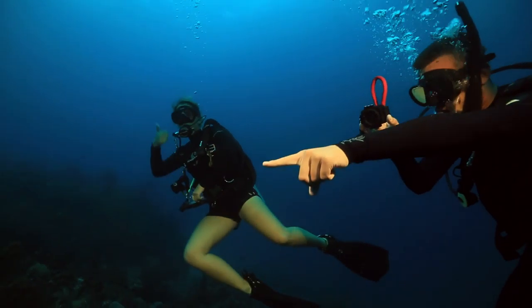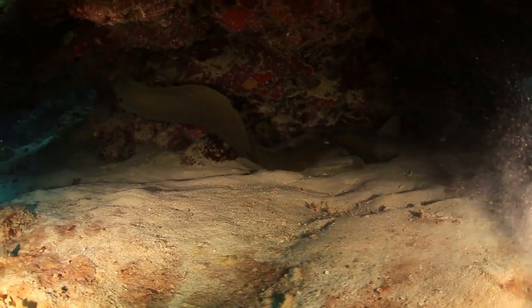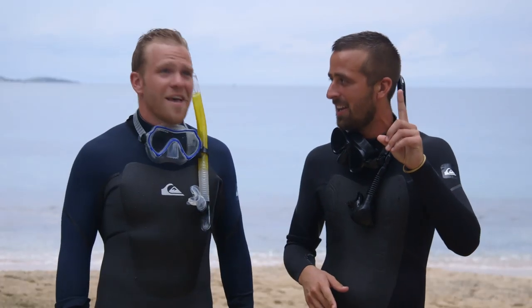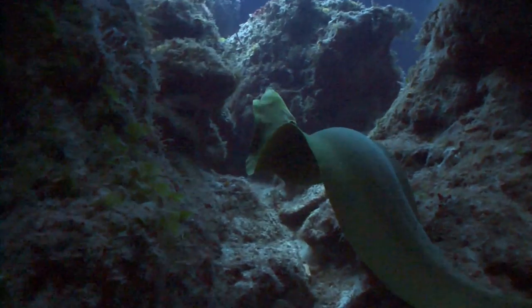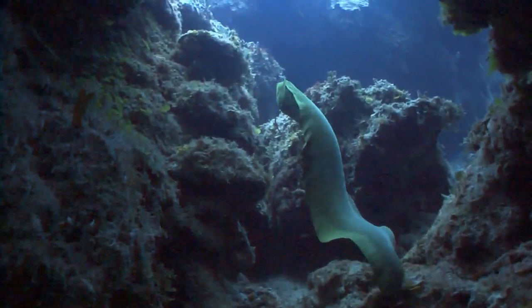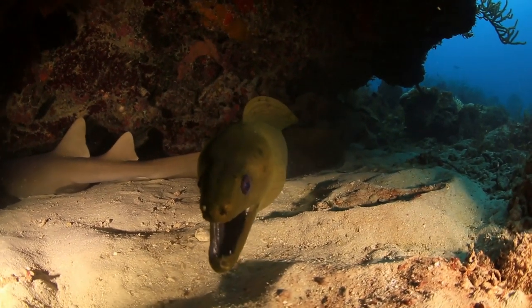I look over and I spot a massive eel. It's just swimming along, and let me know, I'm afraid of snakes. This guy's like the snake of the sea. Green moray eels average 6 feet long and 65 pounds. They open and close their mouths to take in water to breathe over their gills.